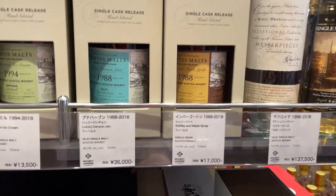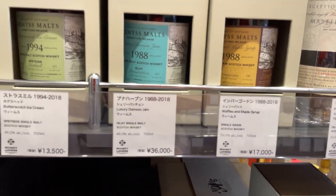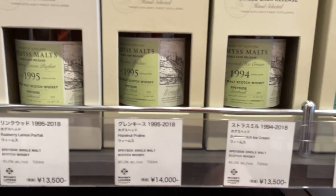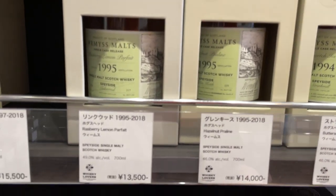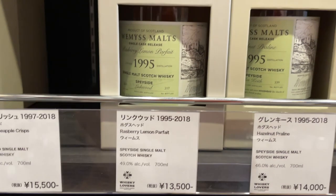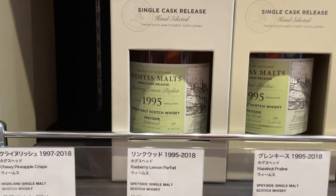These are Whiskymaltz. Another independent bottler. And 140-ish. Now, that's a Linkwood. And it looks like a Glenkeith next to it. Have to work out how old they are. I can't quite see the details. Oh, there you go. So they see the 20 plus year old and good value. I only just noticed they're all 700 ml bottles.